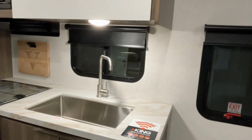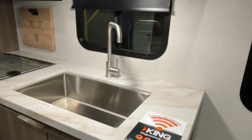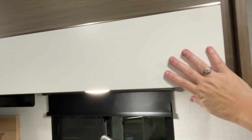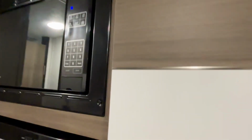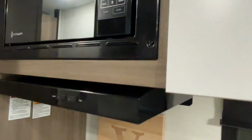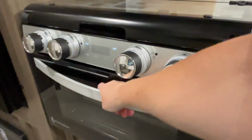But over here in your kitchen area, you're going to have this nice, great big sink with a high-rise faucet. Up above, you have this nice big storage area that lifts up, and it shuts back very quickly. Microwave over here, and it is going to be right above your 3-burner cooktop. It is going to have an oven.